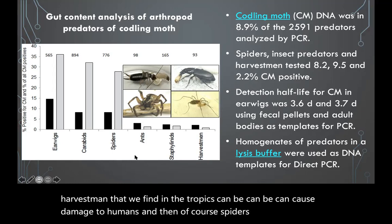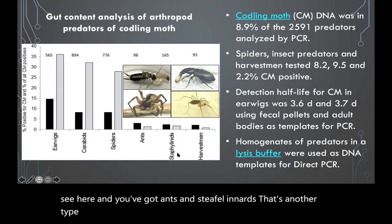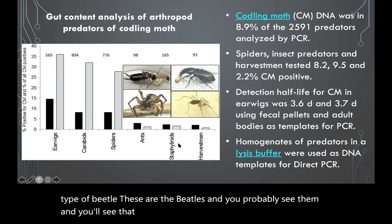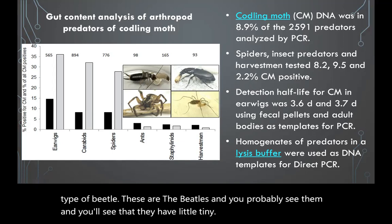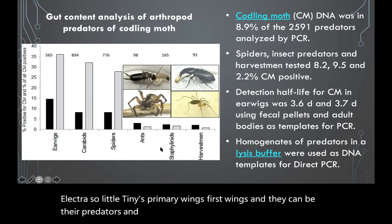So you can see here, and you've got ants and staphylinids. That's another type of beetle. These are the beetles, and you probably see them, and you'll see that they have little tiny elytra, so little tiny primary wings, first wings, and they're predators and parasitoids. They're a really interesting group as well.